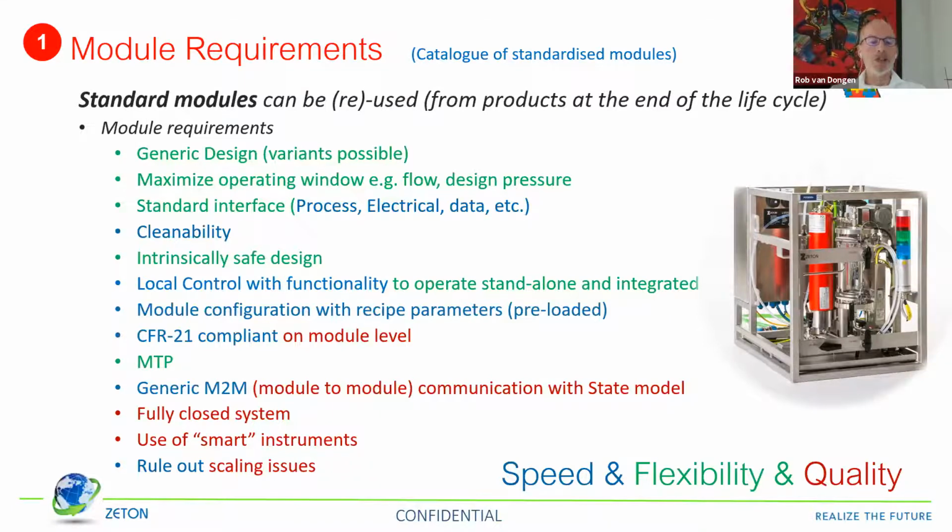So fully closed systems, smart instruments, these are the things we work continuously on to reduce the impact on the overarching system. If we have a fully closed system, continuous production, we think the demand on the environment will reduce, which could lead to cost reduction for the plant environment, for example. So these are the thoughts we have.